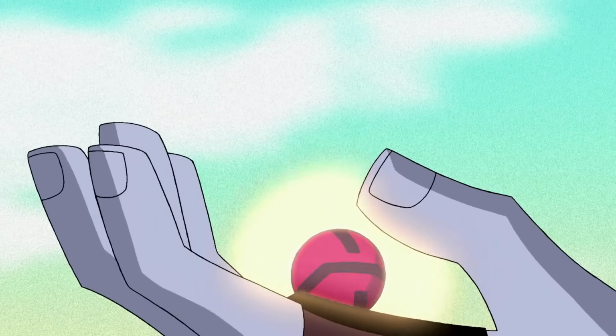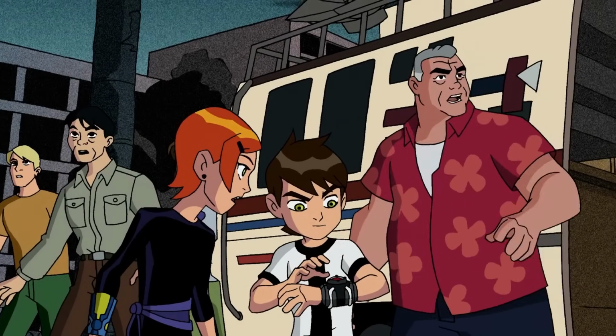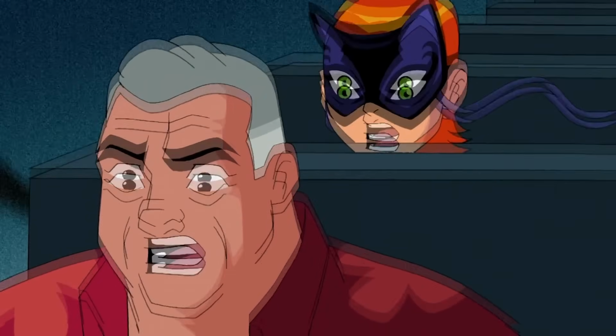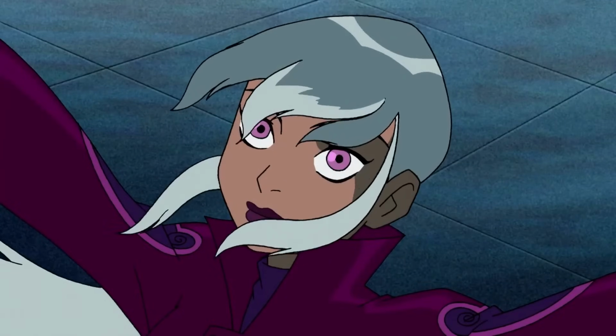Hex begins a ritual to recreate the charms of Bezel, but Gwen, Ben, and Max intervene. They confront Hex atop a building, where Gwen and Max help Ben reach the highest point. Lucky Girl and Max disrupt Hex's ritual, and Charmcaster turns on her uncle, completing the spell herself.